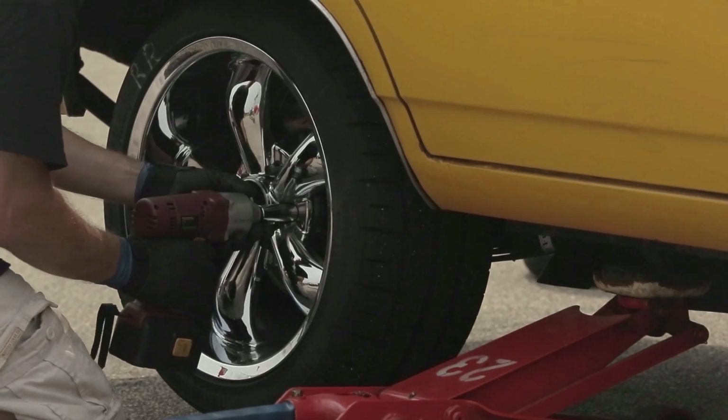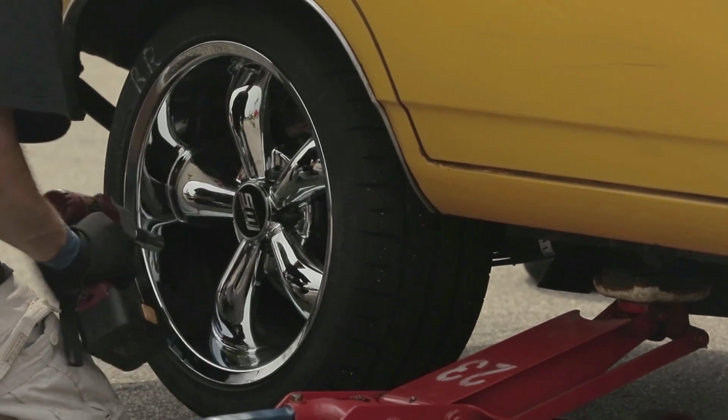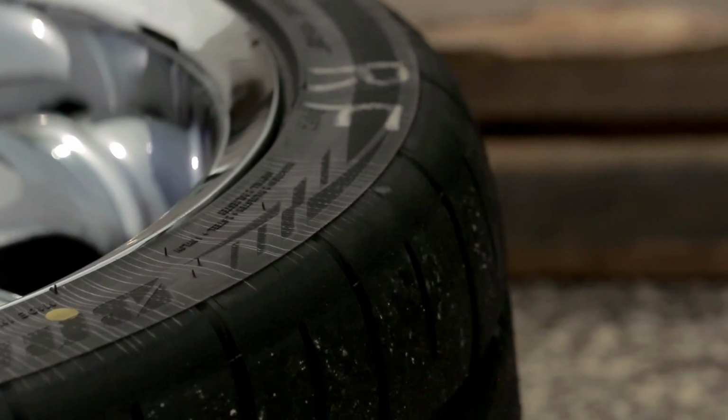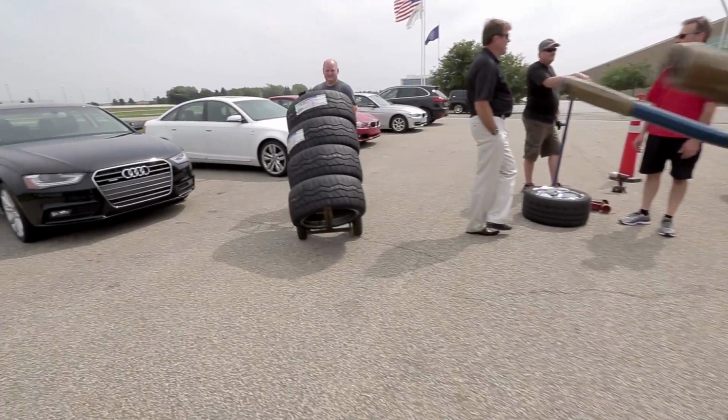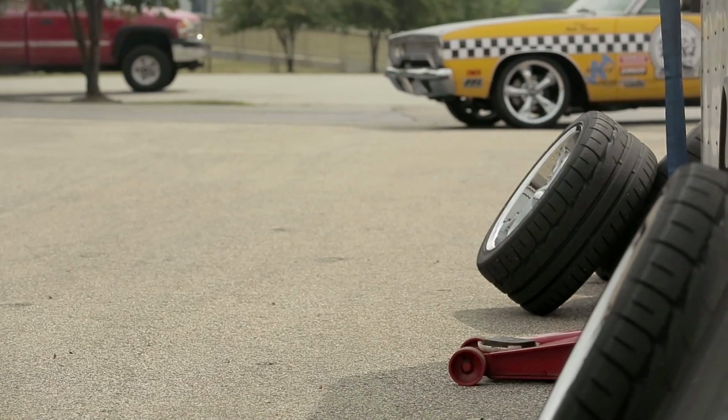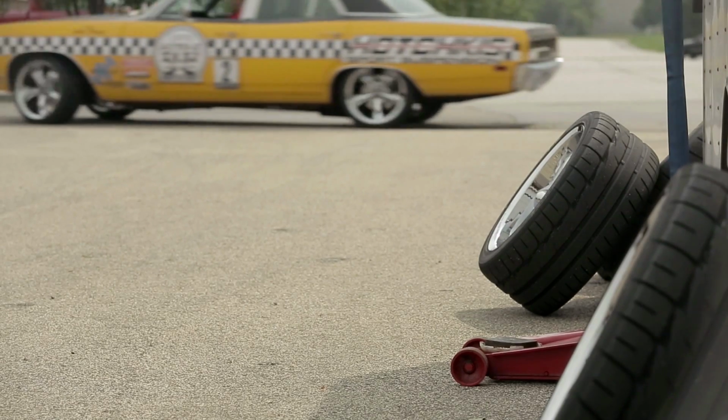What are you interested in learning from this test? Really learning what's the best tire. Pro touring events and autocross events in general are becoming much more competitive, and you need those extra tenths of a second. There's so many different variables in tire construction, tread compound, carcass construction, and that's really what we're here to find: what's the fastest tire and what's going to work best with the car.